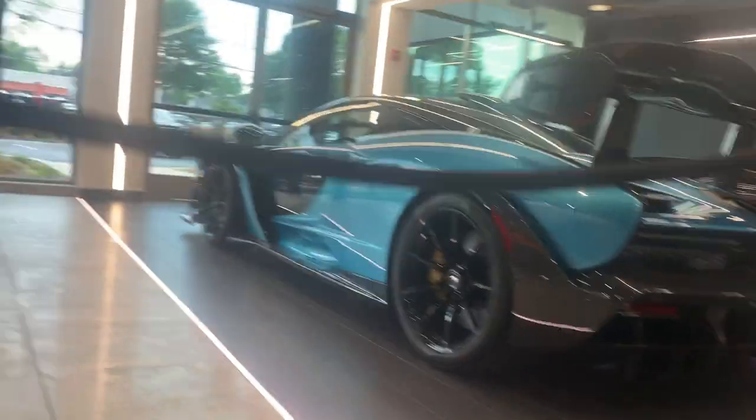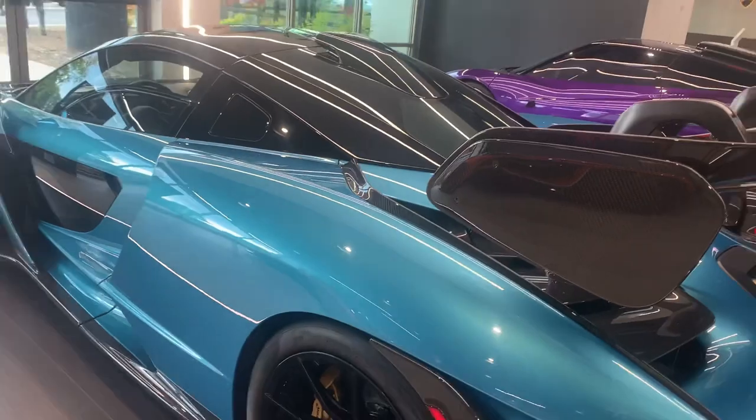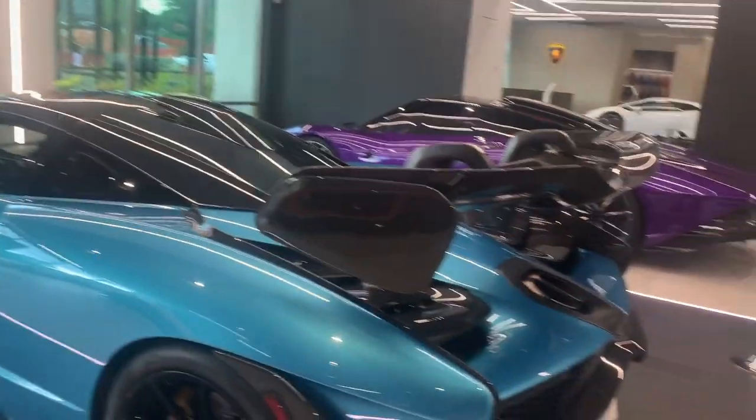And this color, I just absolutely love that. And check out these little carbon fiber aero flaps right here over the rear fenders. That is definitely to curve the air upwards to produce more downforce.